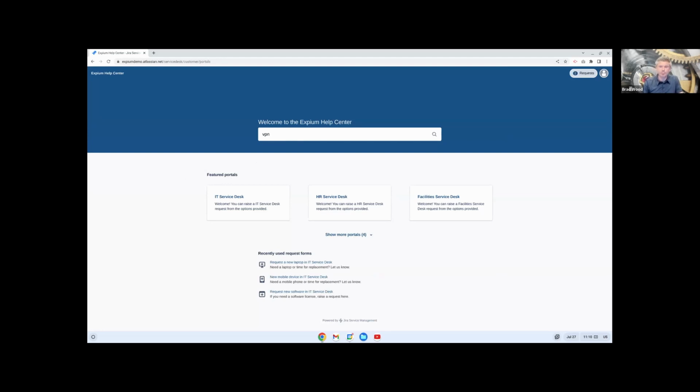But one way to think of these are just subsections of your Help Center. And we can see that these are grouped into portals based on specific departments. So for instance, we have the IT service desk, we have the HR service desk, we have the facilities service desk. And this really helps you keep all of your request types or forms organized, based on some similar trait or function. And you can have multiple request types within each of these portals. So I'm going to click into the IT service desk portal.